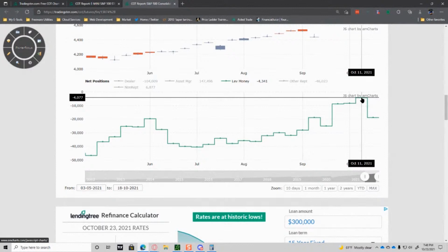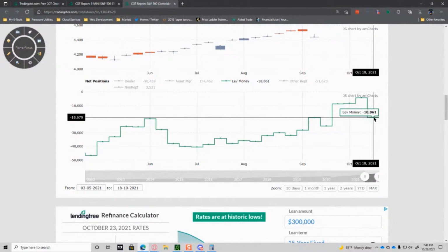They almost got to zero. Look at that. Last week, they only had 4,000 contracts short, and now they're at nearly 18,000 contracts short. So they significantly increased their short position in the S&P this week. Maybe they do always get it wrong, huh? Maybe.